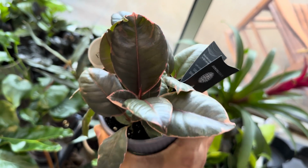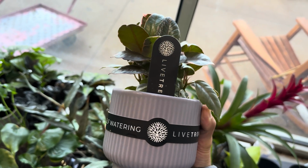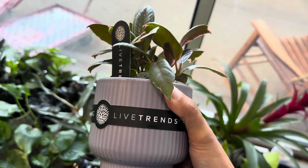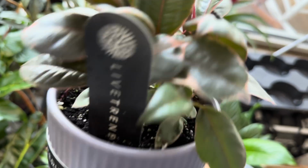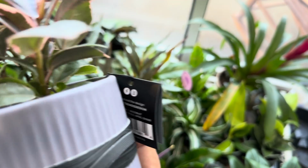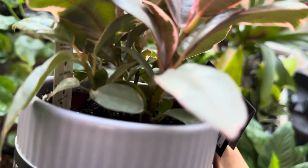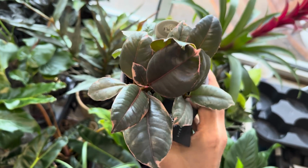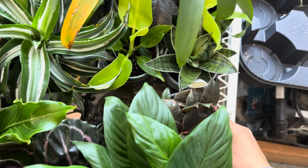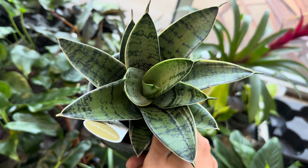There are a plethora of different types of Live Trends Design plants. These are magnificent in the sense that they're self-watering, and it's only $14.95. So lots of value, lots of budget-friendly plants. That's why I recommend shopping at Lowe's, especially if you're going for a plant shopping excursion, because for the most part, at least in the Dallas-Fort Worth area, you will never really be disappointed with the selection of plants at big box stores like Lowe's. And you can even see here a Sansevieria or a snake plant.